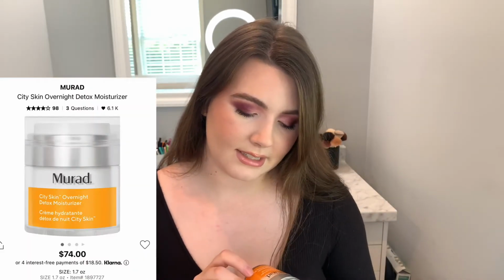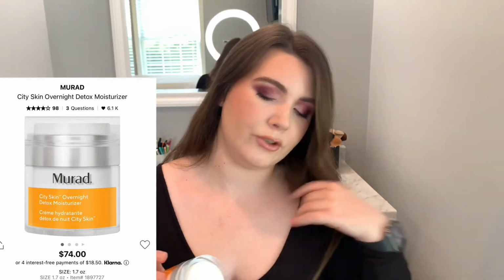But yeah, and then I have a couple more skincare things, and then it's some makeup. So I have the Murad City Skin Overnight Detox Moisturizer, which first of all, I thought this was the moisturizer, and I was like, oh my gosh, that's actually a lot of moisturizer, especially since Murad is an expensive brand. But that's actually just the component, as you can see. So again, wasn't blown away, didn't love it.